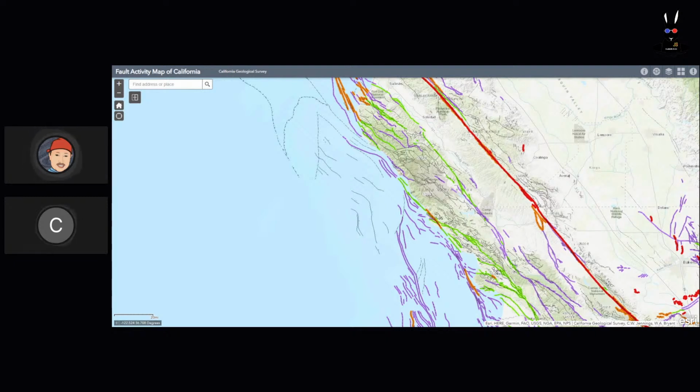Okay. Yeah. In this next one we're going to look at, I'm not going to go into super detail. I'm just going to read the abstract part, because it gets super technical. Yeah, it didn't come up for me. I don't know why. Oh, well, here. Put it in again. The Hosgri fault transpressional slip? Yeah, that's the one. Okay, I got it.